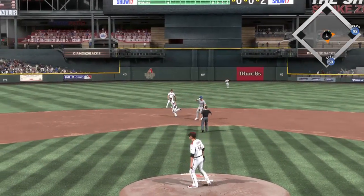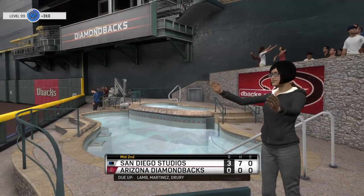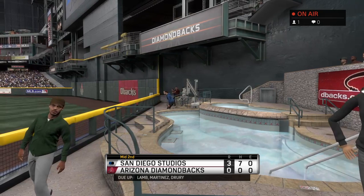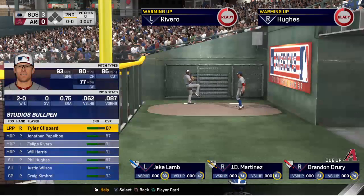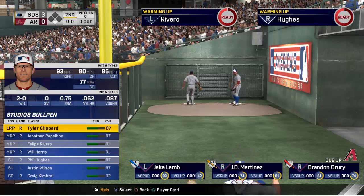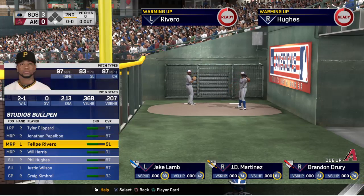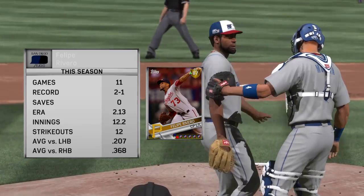Drury has it on to second for the force out, and the side is retired. So 3 runs on 6 hits, no errors, and 2 men left stranded. On now to the bottom of the second. San Diego leads this one 3-0. Felipe Rivero, a 6-foot 2-inch left-hander, jogs in to take over on the hill.